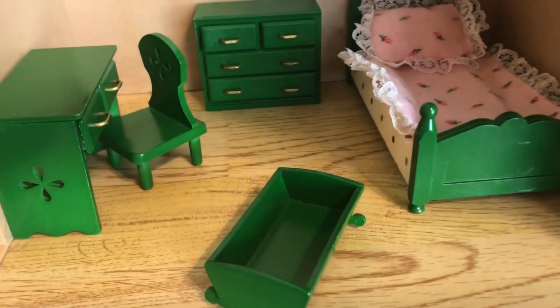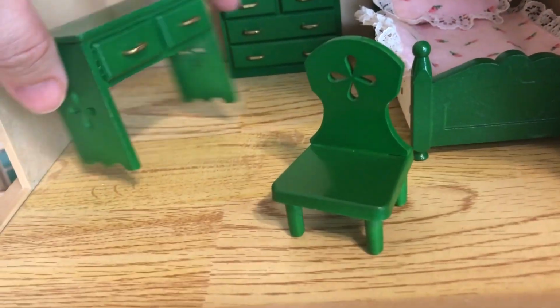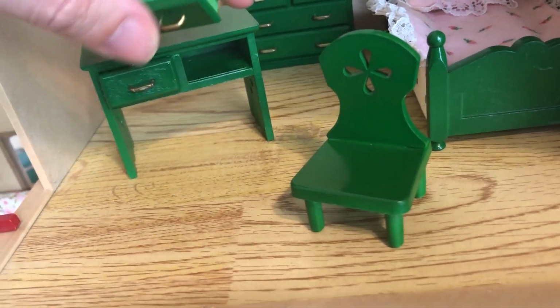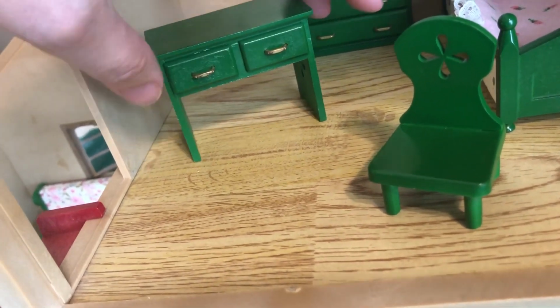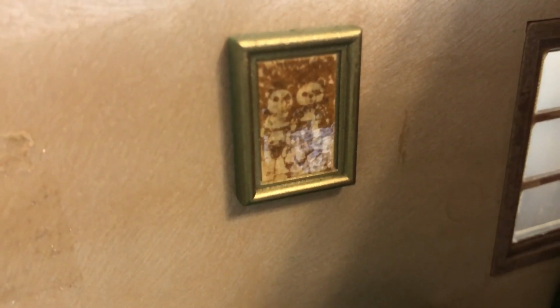I love that there's a little door to get into the loft. Here's a little bassinet. We have a lot of those now. And here's the beautiful desk. I love that chair with the design. It's got the drawers and a little cutout on the side of the desk. Very pretty. Little tiny dresser. And then there are a couple pictures on the wall. This one has the pandas.